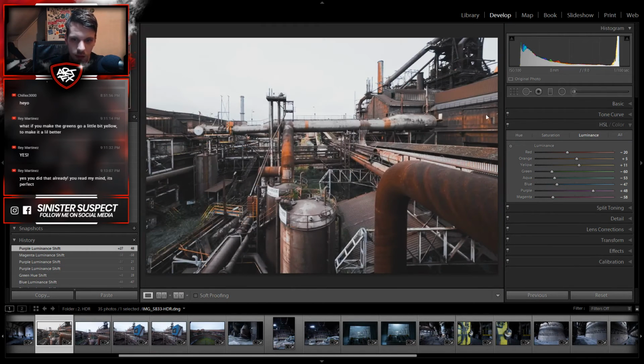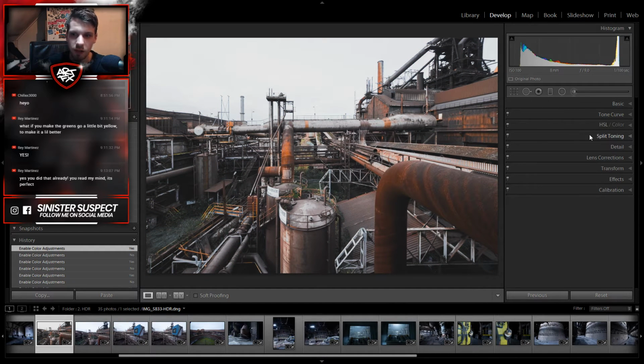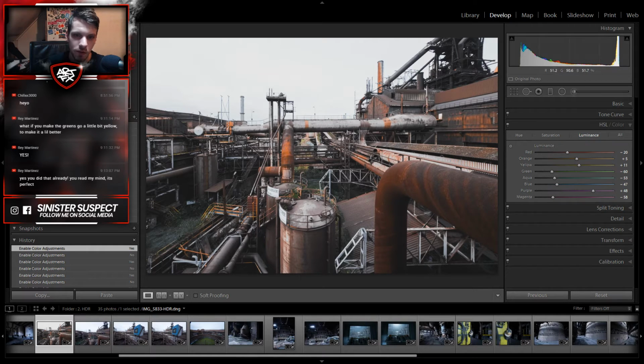Yeah, that looks nice. So just the HSL, you can see what this does. See that change? That is a really big change. And that is why I love using the HSL part so much. It's a really great tool to edit your photos and to really selectively bring out the colors that you want to use. And that to me is very important.